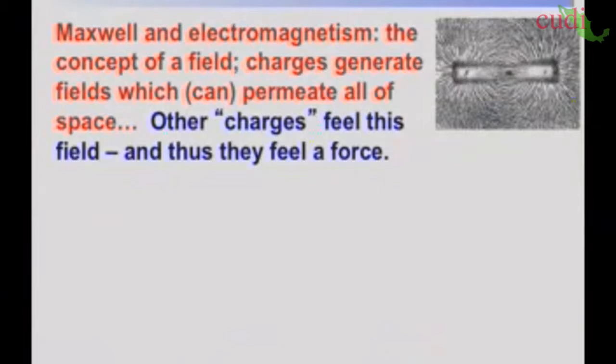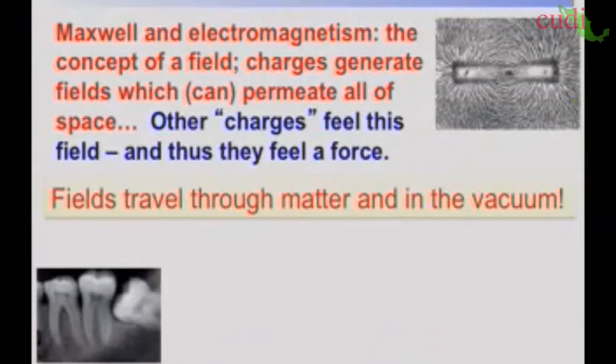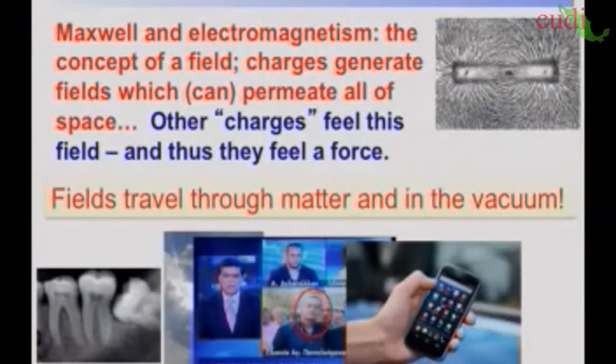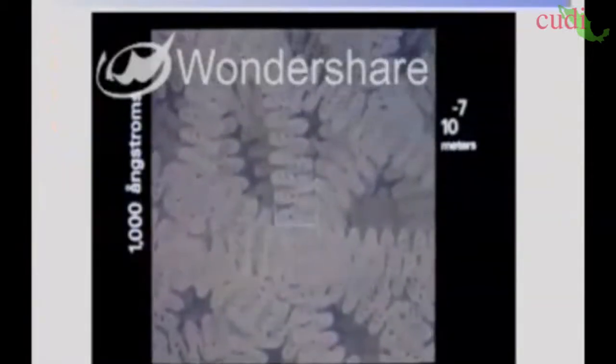So the idea is that in between, say, the North Pole and the South Pole, there is a field that actually permeates space, and this is the line of the magnetic field. What's even more is that these electromagnetic fields can travel through matter and in the vacuum, which is why they can be used to find the tooth that came out wrong, and that's going to be very painful to fix, all the way to towers that give you TV, phones, and microwave ovens. These are all basically electromagnetic waves. Okay, so that's for electromagnetism. Let's zoom in some more.